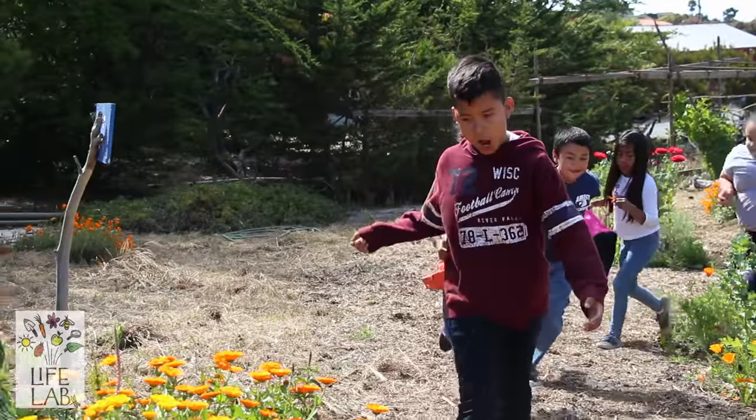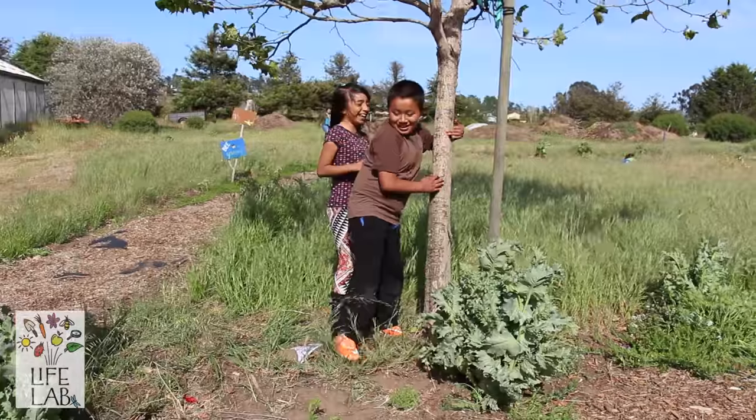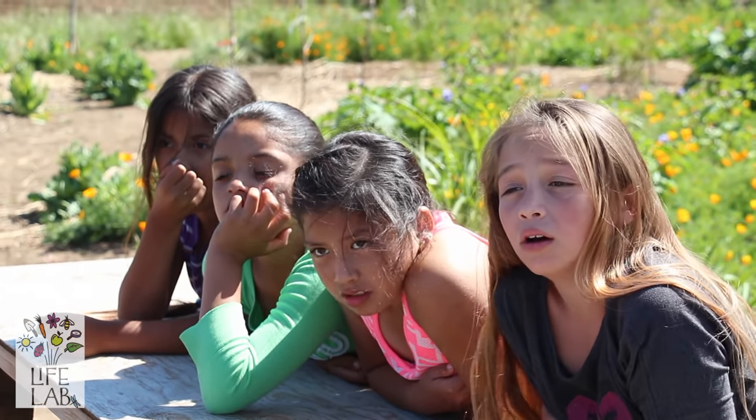Over the long haul, we're going to look at models across the nation and take their successes of sustainable school garden programming and bring them to Pajaro Valley. So through partnerships with the district and government agencies, we're looking for mechanisms to sustain financially garden-based programming throughout the district.